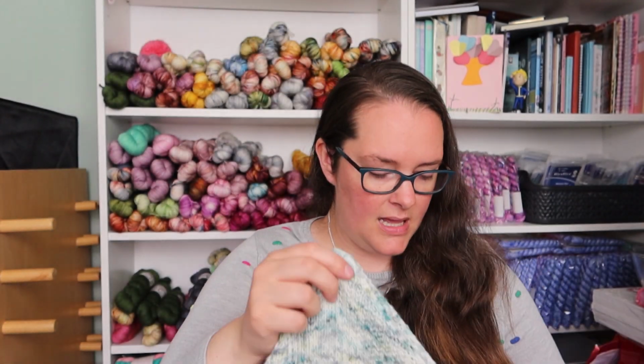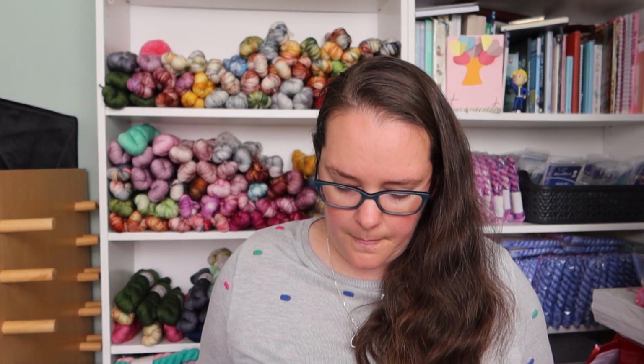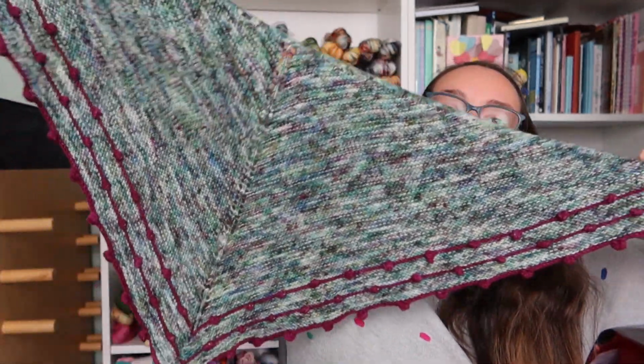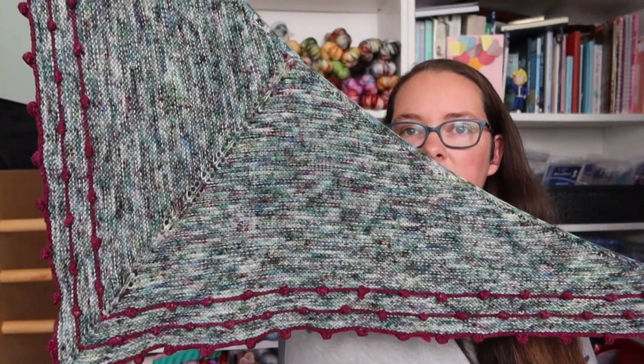And then we did similar with the next pattern, which is also another Brixton Pearl pattern. It is the Social Bobble Shawl. And we used Fellowship of the Ring and the Fellowship of the Ring contrast. I love how this one's come out. This is such a brilliant use for the sock set. I really, really like how this has worked.